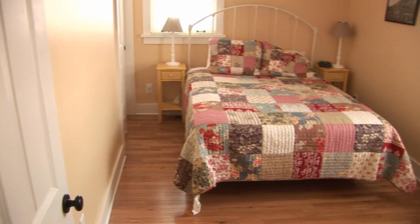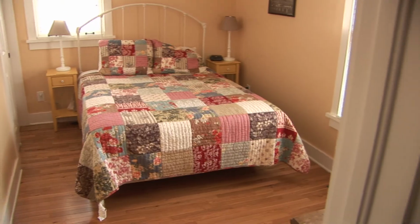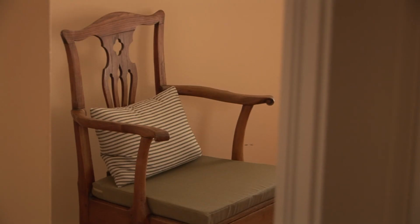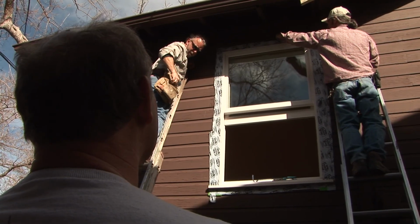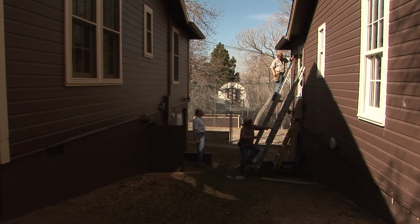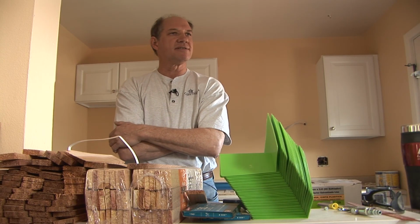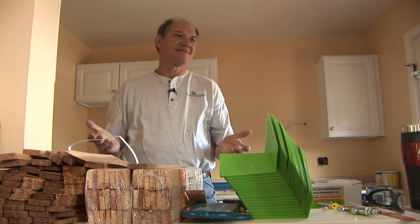Now, people who stay here can sleep in greater comfort, knowing that they're supporting a place that bridges historic preservation and new energy. For Jeff Mednick, there can be no higher compliment for his work than this. And when somebody comes by and says, "Boy, it doesn't look like you did anything," that's successful. That means that we did a good job.